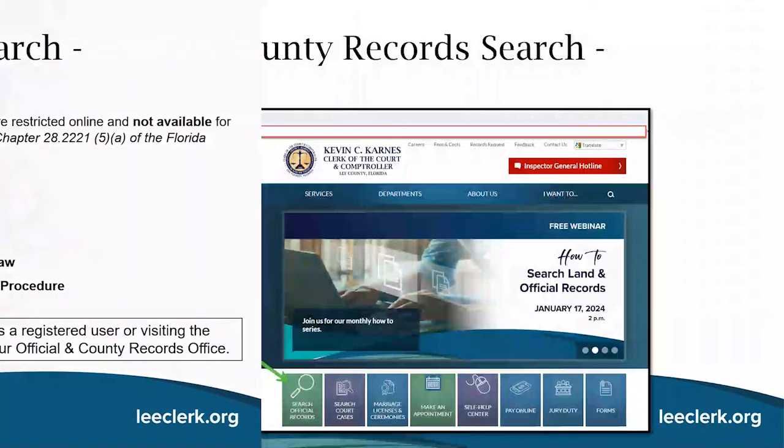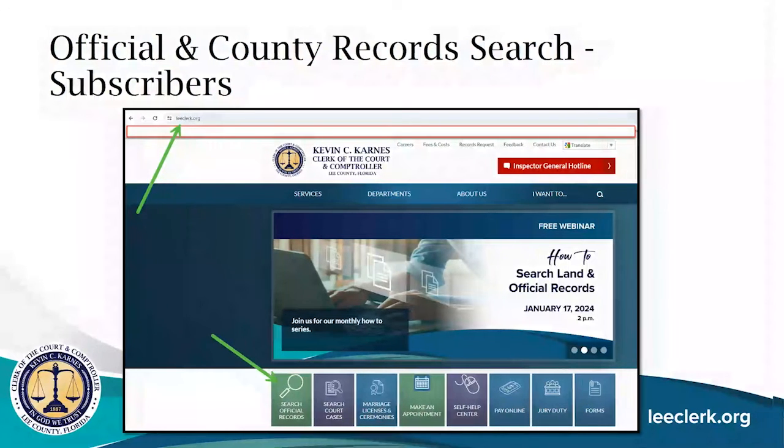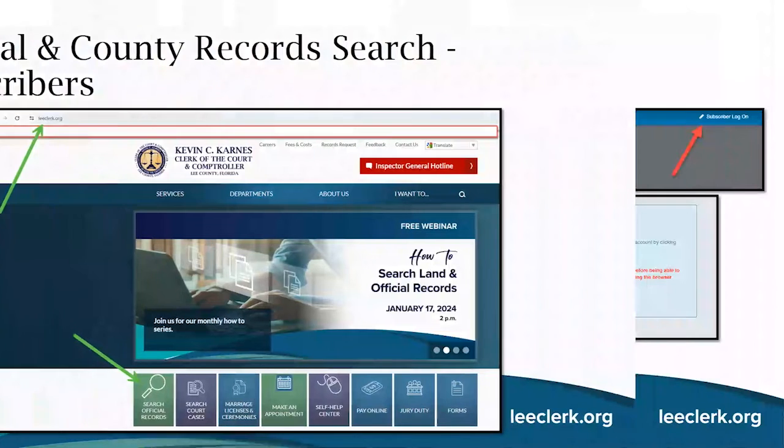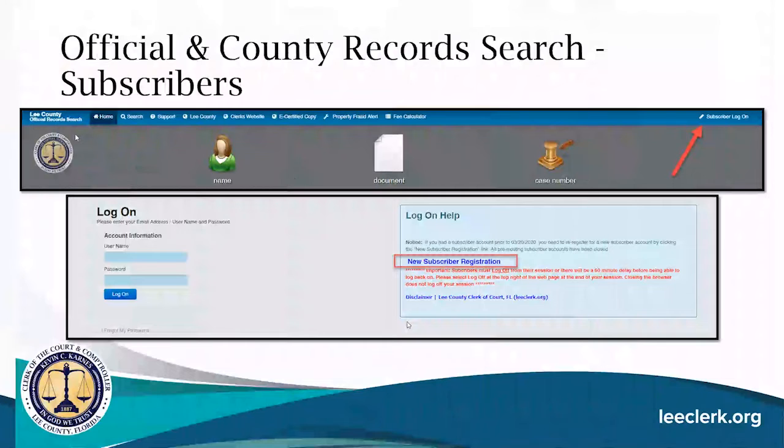Some records on our online search platform are only available to registered users. These, again, are restricted pursuant to Florida statutes, which are referenced here, and you're welcome to research on your own. Some examples of these documents include military discharges, death certificates, or court records that are related to rules of family law, juvenile procedure, or probate rules. These documents can be viewed by subscribing as a registered user, and I'll show you how to do that, or visiting one of our public viewing kiosks located in our official and county records office.